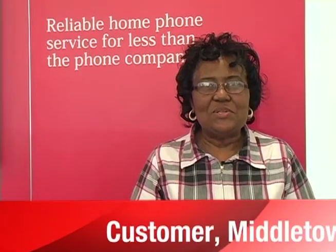I love this new payment center. My favorite part about coming into Comcast is to pay my bill through the kiosk. It's easy as 1, 2, 3 that they're in and out, and that's what makes them happy.